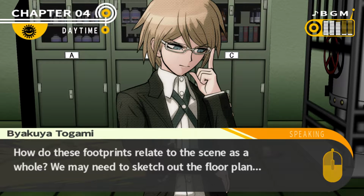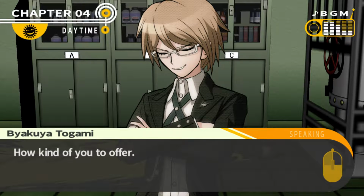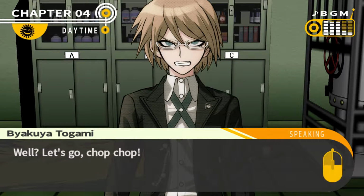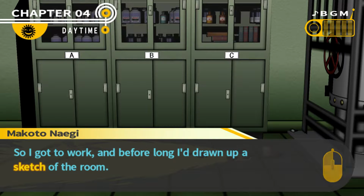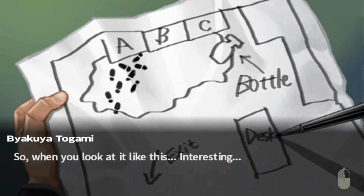We may need to sketch out the floor plan. By we, do you mean me? How kind of you to offer. With an insufferable smirk, he handed me a piece of paper and a pen. Well, let's go. Chop chop. Okay. So I got to work. Before long, I had drawn up a sketch of the room. So how's this? Not bad. For you, I mean. For me?